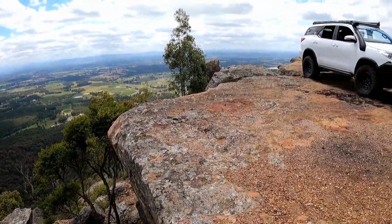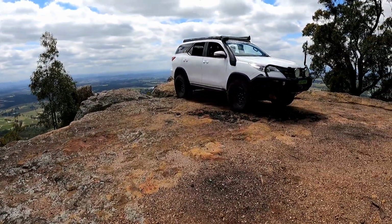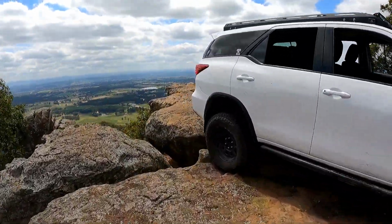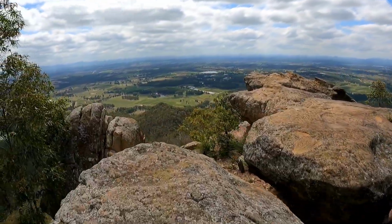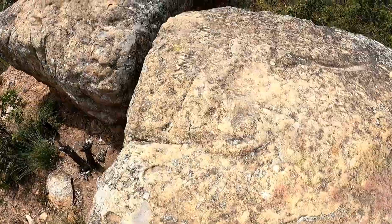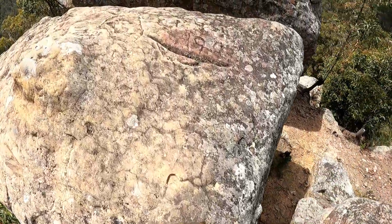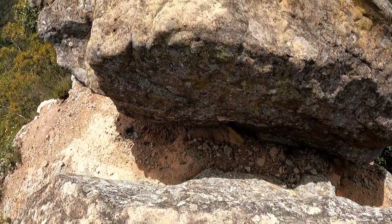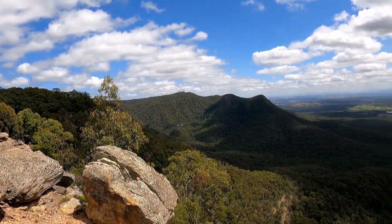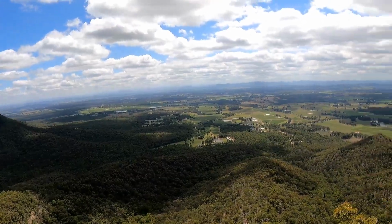The views are absolutely unreal. Have a look at them. So it's not the clearest day. Have a crack at this. This is Hunter Valley wine country.